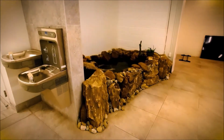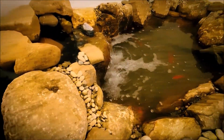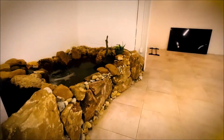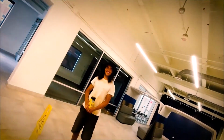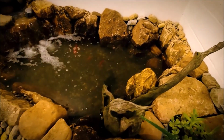Okay, here we are. Fishies around. Where are we? Customers Bank? Maybe you should be a customer of Customers Bank, if you don't have this when you walk in your bank. Pretty nice. Pretty nice.